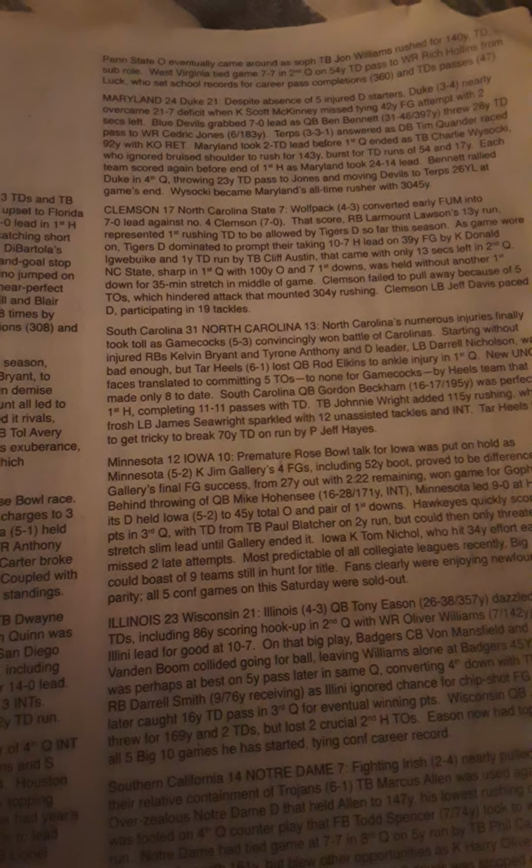As the game wore on, the Tigers dominated to take a 10-7 halftime lead on a 39-yard field goal by kicker Donald Igwebuike and a 1-yard touchdown run by tailback Cliff Austin that came with only 13 seconds left in the second quarter. NC State, sharp in the first quarter with 100 yards of offense and 7 first downs, was held without another first down for a 35-minute stretch in the middle of the game.